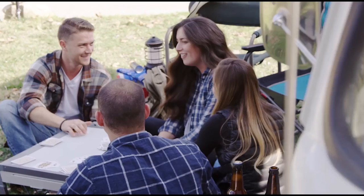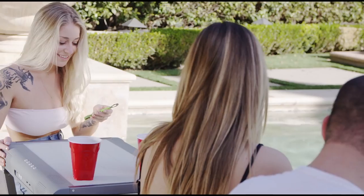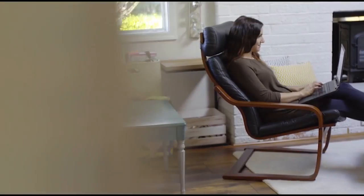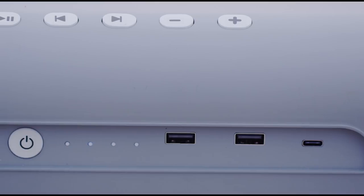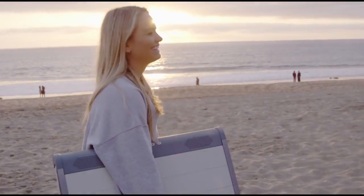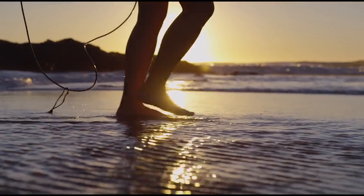If you add up the high-quality speaker, portable outdoor table, massive battery pack, and bottle opener, Portable comes in at just a fraction of the cost. For college students or those on a budget, Portable can be a great two-in-one value. It can serve as a modern functional coffee table in your living room, but also can fold up and be taken with you when you go out with friends.